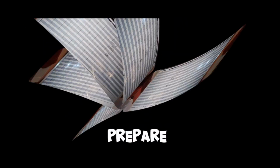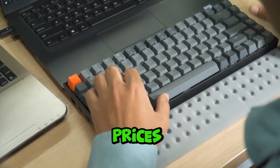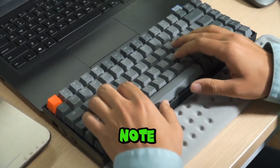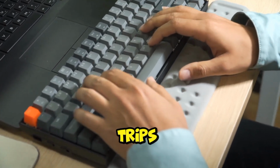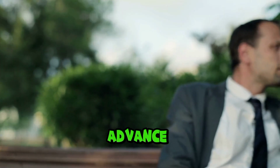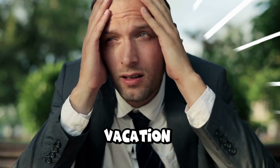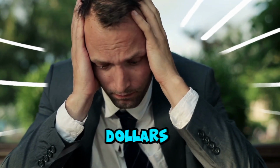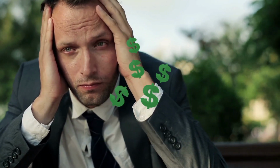Number 3, we prepare a large yearly calendar for planning far in advance to get good prices to book. A note, we also include cancellation insurance to the trips when we book far in advance. You just never know if something's going to come up in the future to cause a disruption to your vacation. For a few $100s, it's well worth it, and it saves you from losing thousands.